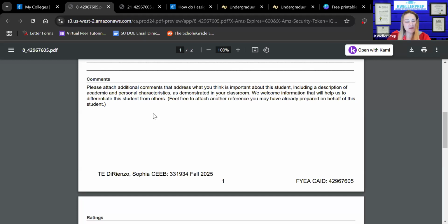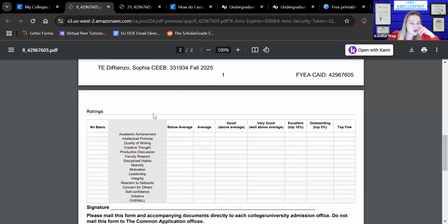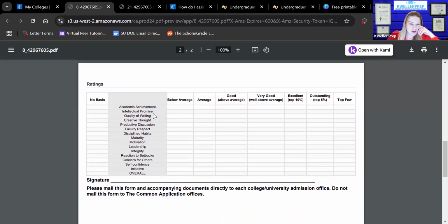All right, so let's keep going. Ratings. Now this is the part where it gets really tricky. If you got a B, C, or D in the class, you can't use it. It says the end goal is to be one of the top few, outstanding, excellent. You definitely don't want to be below average or average. You're applying into a highly competitive program. Don't be that person, okay?